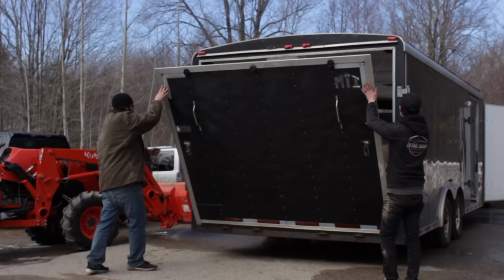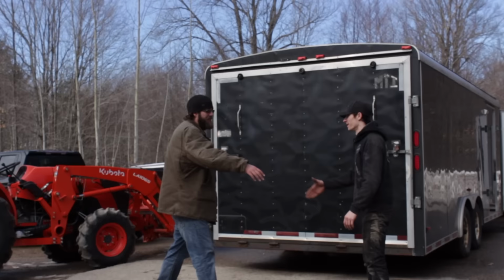All right, we got her all loaded. Now we're gonna take her all the way back to Traverse City and get her all cleaned up. Yeah, thanks for helping load, dude.